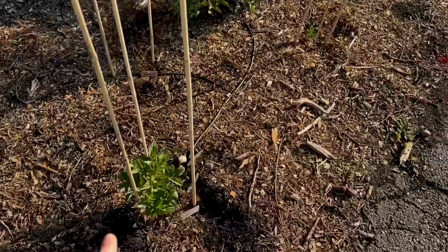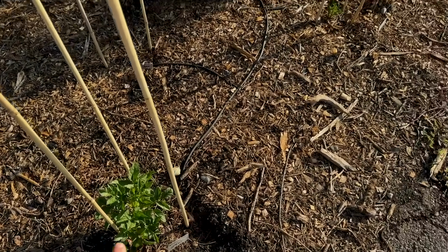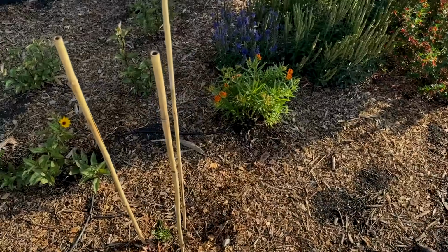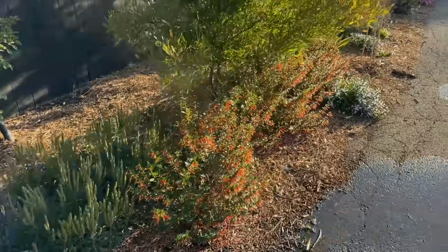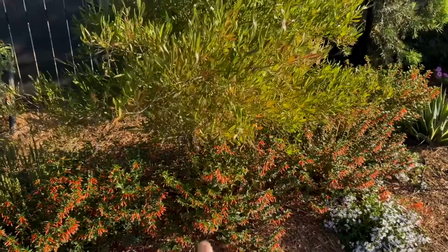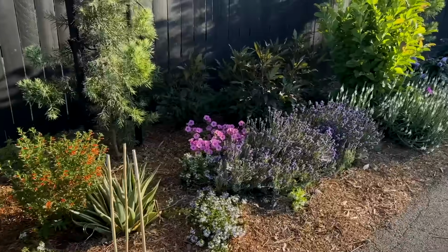Here you can see this is my chewy dahlia, and it's starting to sprout and grow, which is really fun. And then this one is my labyrinth that's starting to sprout and grow, which is really fun as well. Then coming this way, you can see that I have my Vermillionaire Cuphea in full bloom, and the hummingbirds are absolutely loving it. Really gorgeous.